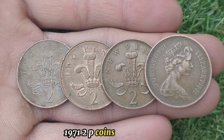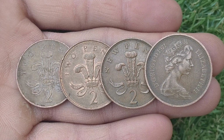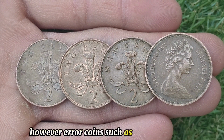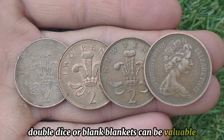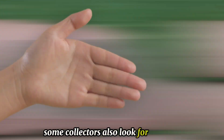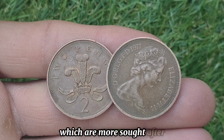1971 2p coins are not rare in circulated condition. Millions were minted. However, error coins, such as off-center strikes, double dies, or blank planchets, can be valuable. Some collectors also look for brilliant uncirculated, BU, or proof set versions, which are more sought after.